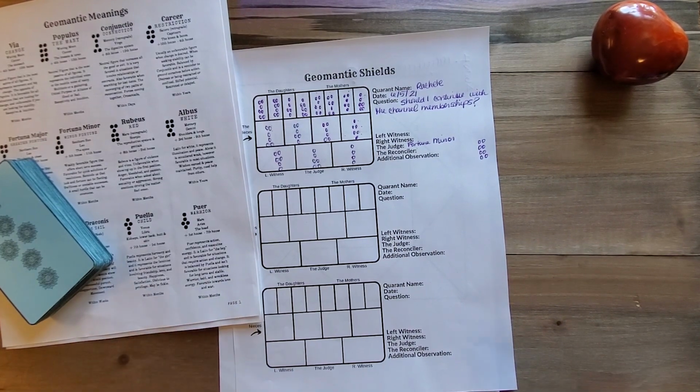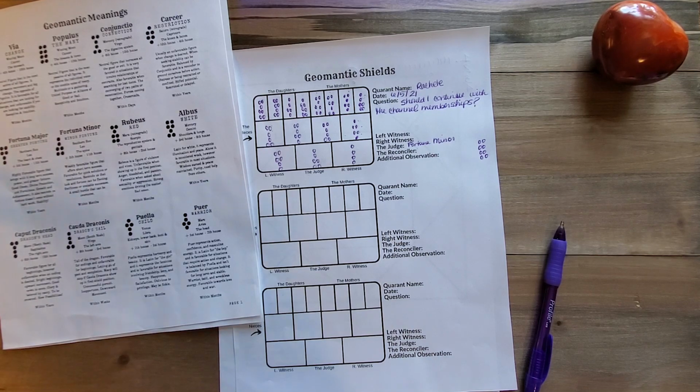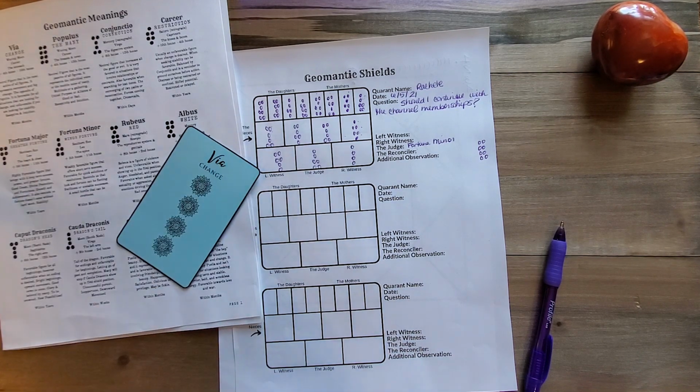That is the most passive of all of the figures, because every single one of the elements, the fire, air, water, earth, and I'm looking for it, and that's the most active. Via is the most active, and I'm looking for it, and of course I cannot find it. All right, let's find it on here.